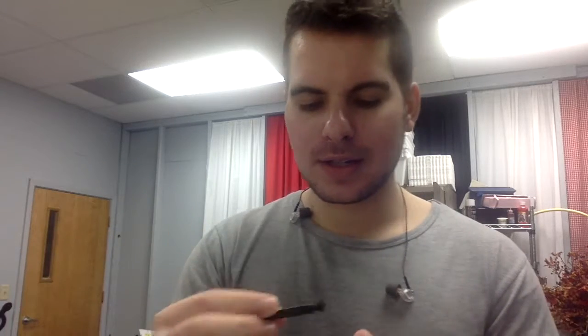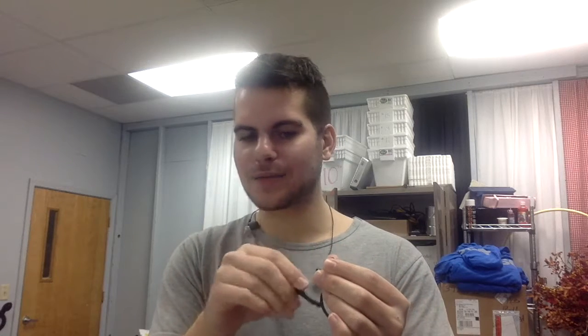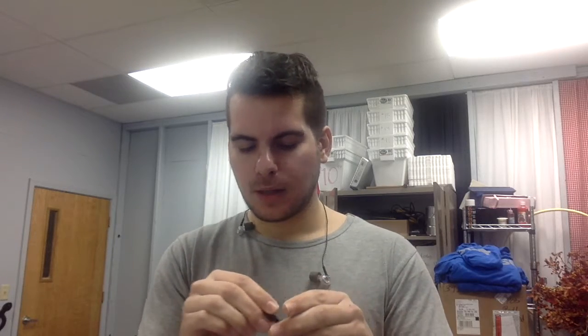Then the brush end, sorry, wrong hand. The brush end is to clean off basically the outside of your ear. Because you do get dead skin in between that little crevice that goes inside of your ear and the outer ear. You get a lot of dead skin and wax that builds up, and wax dries very hard, so it's almost like a steel wool brush.